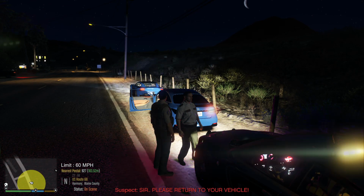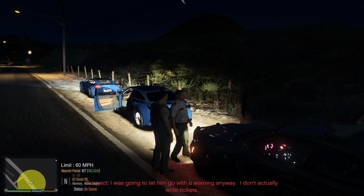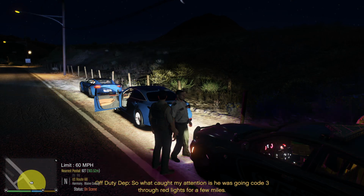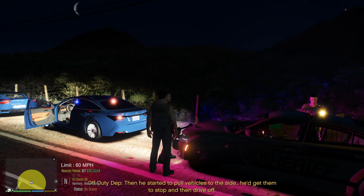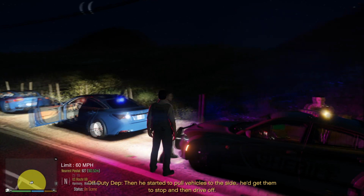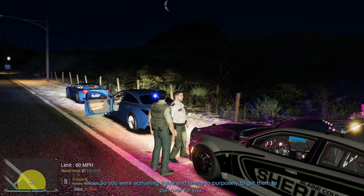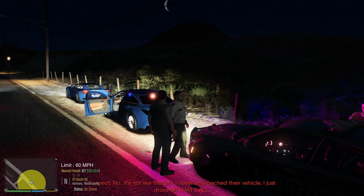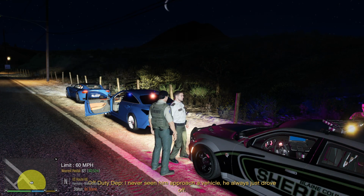Sir, please return to your vehicle. You actually pulled over an off-duty sheriff's deputy and his wife. He's the one that called you in. I was going to let him go with a warning anyway. I don't actually write tickets. So what caught my attention is he was going code 3 through red lights for a few miles. Then he started to pull vehicles to the side. He'd get them to stop and then drive off. So you were activating lights and sirens purposefully to get them to pull over for you? No, it's not like that at all. I never approached their vehicle, I just drove off, that's all. I never saw him approach a vehicle, he always just drove off.